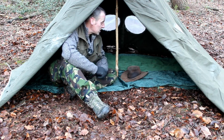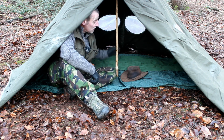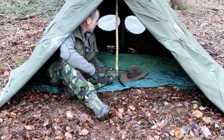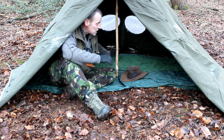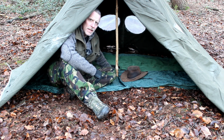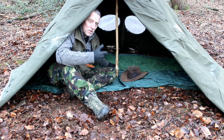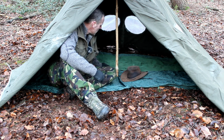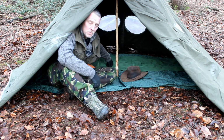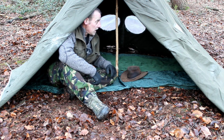Right, so I've gone for a slightly different configuration with the magic carpet. This time I've got the actual centre pole on it, which just allows me a little bit more dry space to work with. This is off my cot bed. It's a piece of canvas that stops any twigs coming through, hopefully, and doesn't puncture my air mattress. So it's slightly different, yeah.